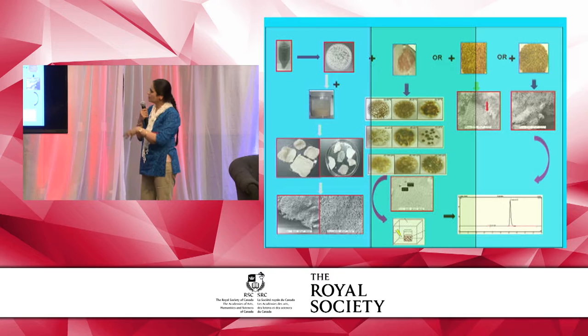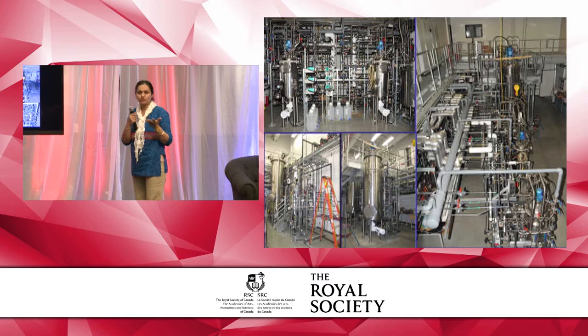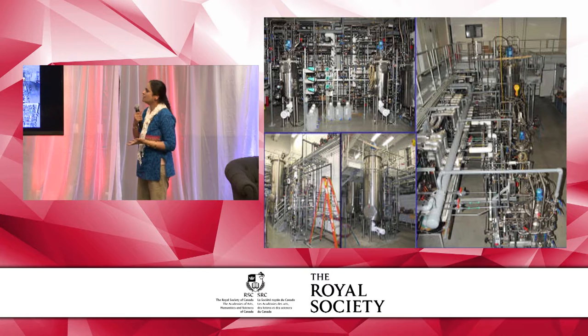The important part of it is that we have also been using eggshells in order to develop biofilm systems. Now, where is it all done? We are fortunate at INRS to have an excellent platform for pilot scaling. So we go all the way down from the test tube, as I said, until the final fermentation scale, formulation, and go in for a field application.